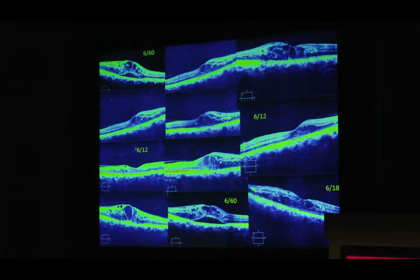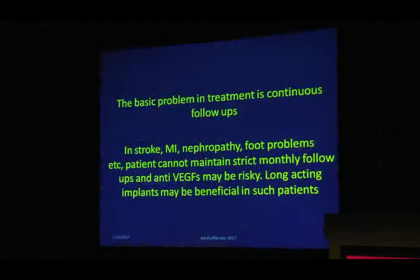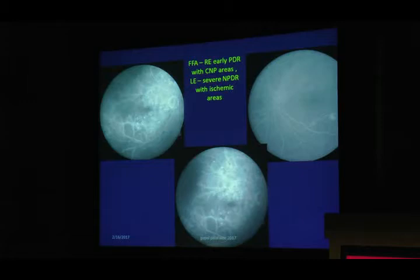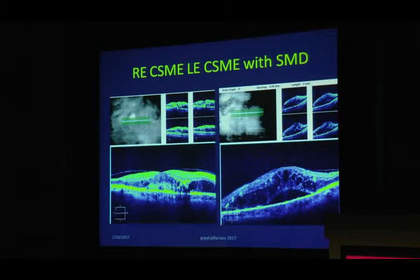Now this is a patient who got punctured multiple times with diabetic foot, renal failure worsening, stroke, etc. When you have a recent stroke or heart attack, again, anti-VEGF is a no-no. And if this guy develops a glaucoma at some point of time, steroid is a no-no. So the basic point in treatment is continuous follow-ups. And many a time the patients cannot maintain these continuous follow-ups, and education is the key there. Now this patient had bilateral edema, ischemia, and this was in both eyes.